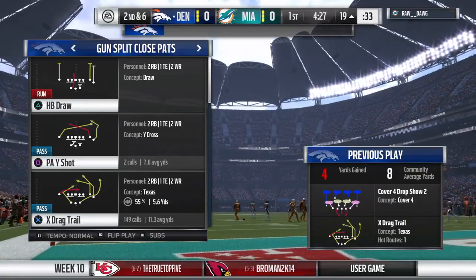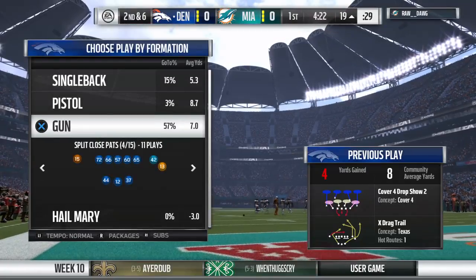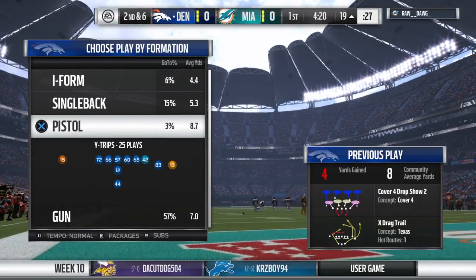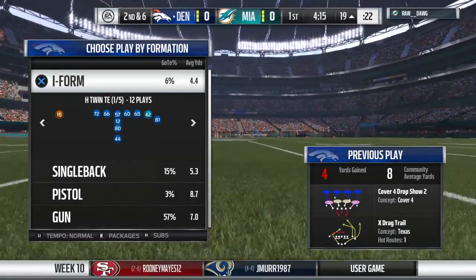And this offensive unit should have a lot of juice coming off the big output that they had 1 week ago. Nothing like confidence, is there? When you've played well the week before, you can't wait to get back on the field and do it again.